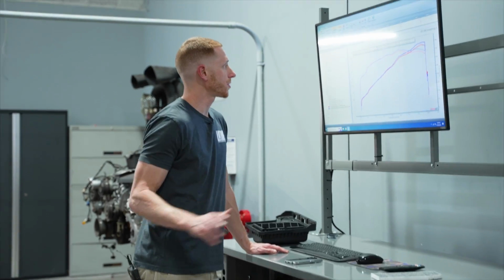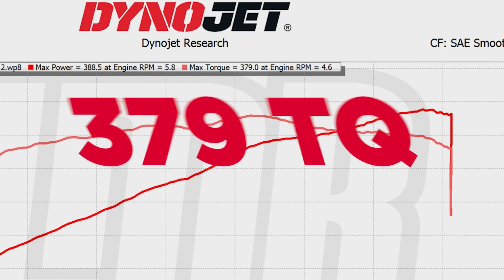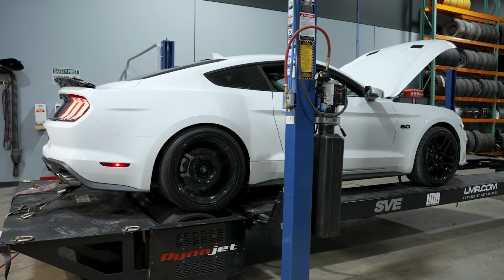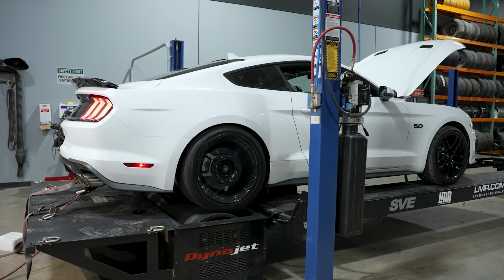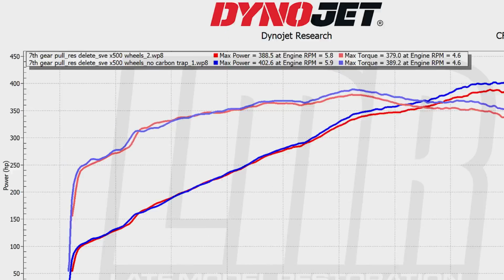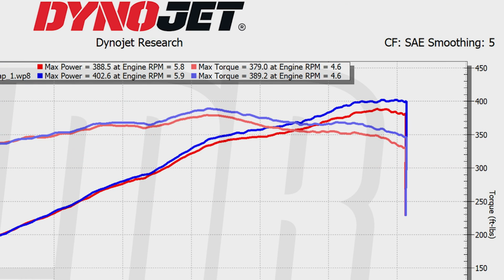So in 7th gear with the carbon traps, the car made 388.5 horsepower at 5,800 RPM and then 379 pound-feet of torque at 4,600 RPM. Without the carbon trap, it made 402.6 horsepower at 5,900 RPM, 389.2 pound-feet of torque at 4,600 RPM.